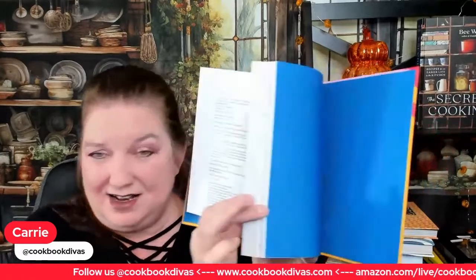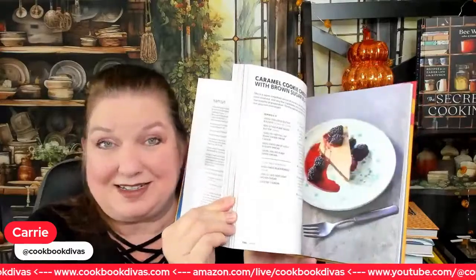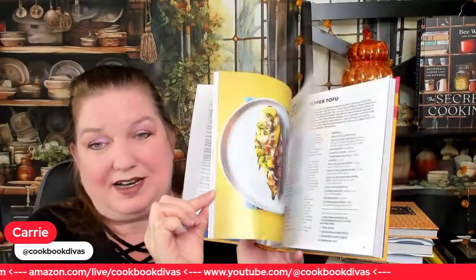The publisher is Hamlin. And the table of contents is brunch, sharing, light, comfort, crowd pleasers, sides, dressings, and pickles, sweet bakes, and drinks. Let me flip through for a second so you can get an idea of how gorgeous this cookbook is. Oh, colorful and pretty.